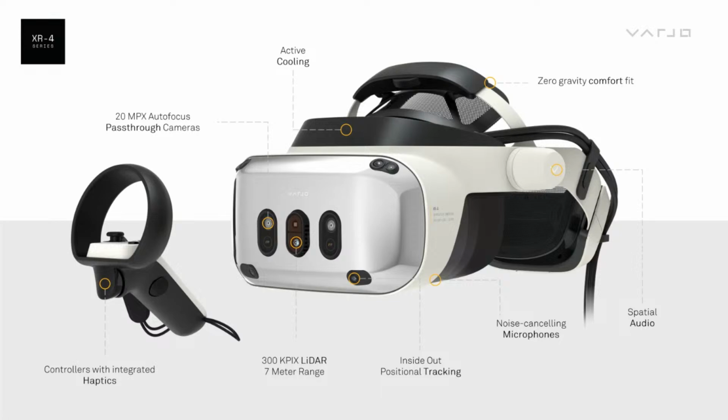So what that allows you to do is that you can put your virtual objects in your real surrounding, and then you can see how it compares when it comes to scale, and how it sits around the environment you're designed. So that is super important, and we have high resolution 20 megapixel cameras there to make it look realistic.